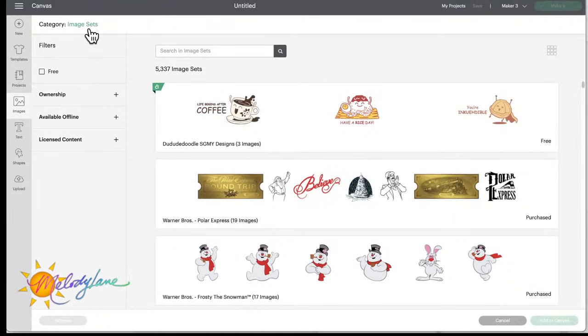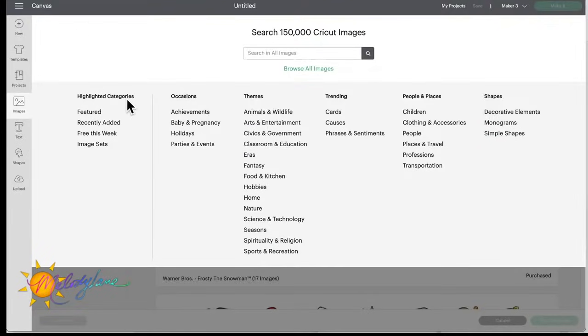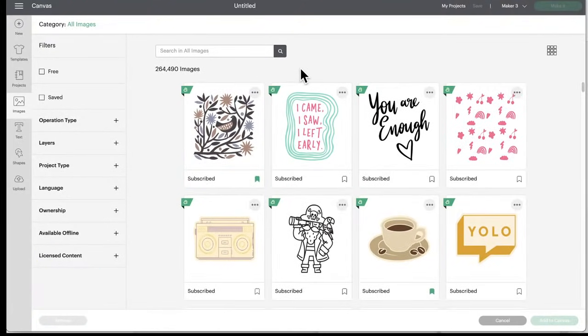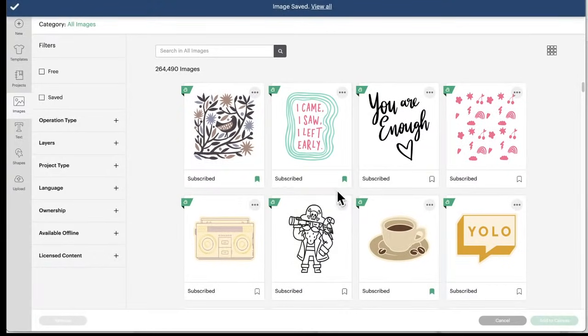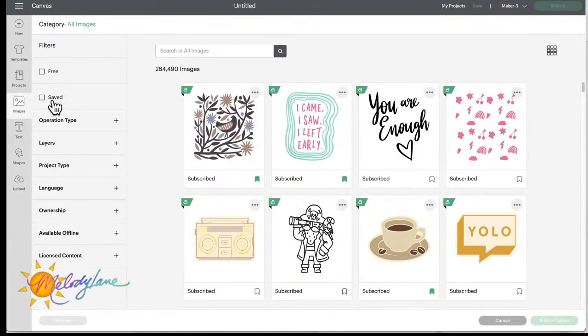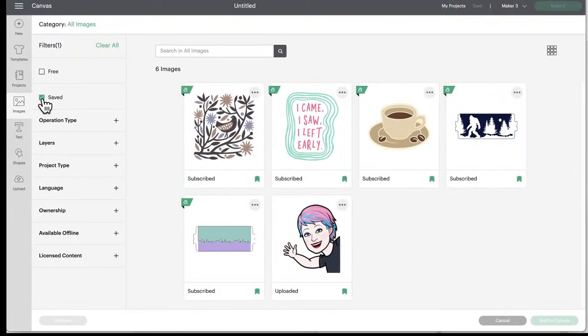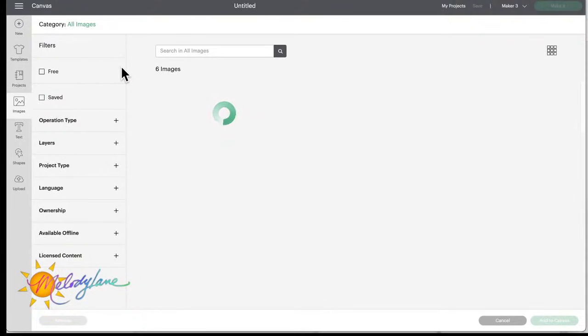Okay, but I also want to show you what it is just for the images, and then we'll go back to image sets. Now, you can click these and save them, like I said, but then also, here's where you find them once you save them. You go right over here. Under filters, you can filter to free images. You can filter to saved images. That's what we're going to do. And this will show you all the images I have saved. So those are the ones I have saved. And then I can clear all, and it will go back to normal.